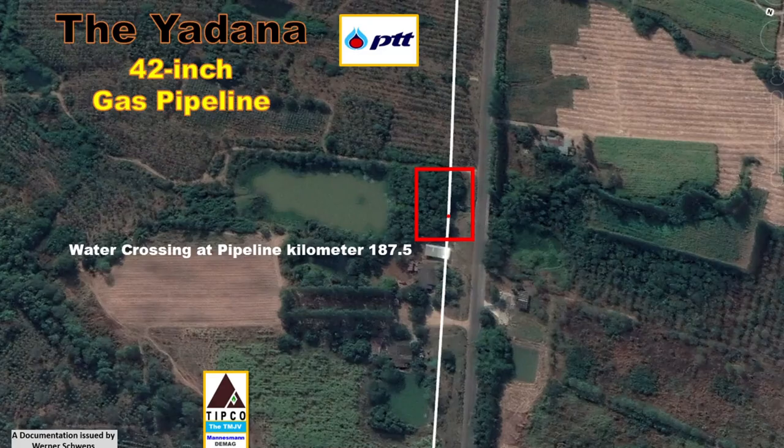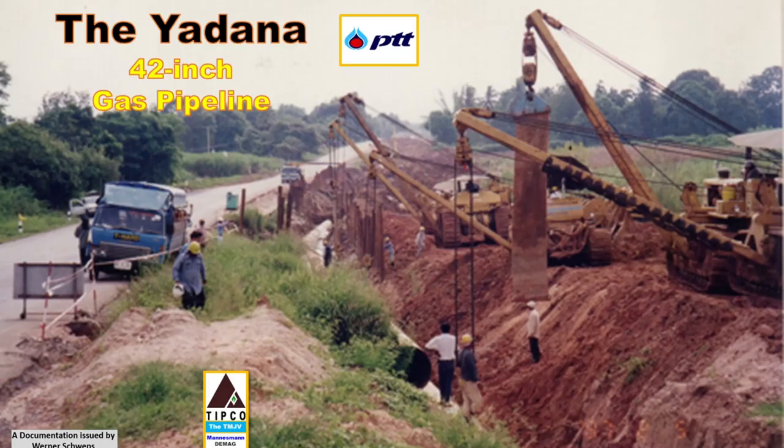The next water crossing of the canal Jing was at pipeline kilometer 187.5. As shown in the picture, we used sheet piling to facilitate our pipeline work. The image clearly illustrates our pipe string lowering activity, which was performed using our side booms.